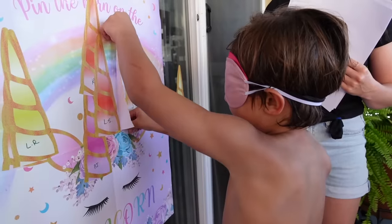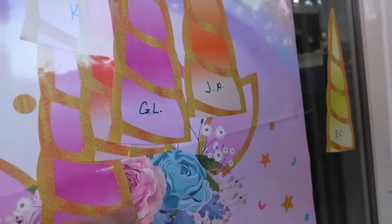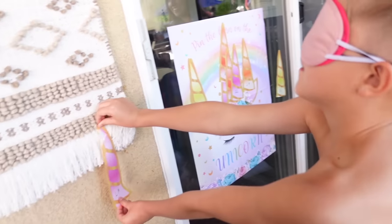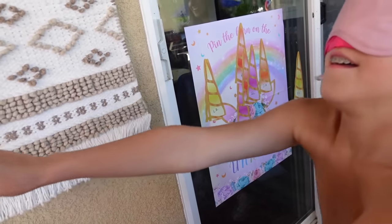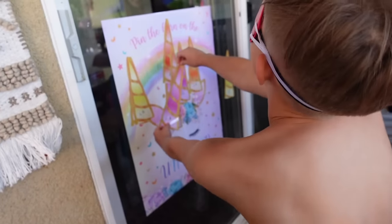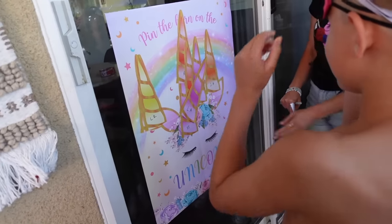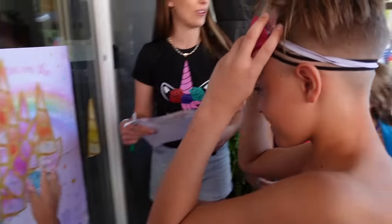For a prize. I don't know, you guys. I still think London is straighter. Yes, yes, stick it right there. Right, to your right. There you go. Oh, oh. Oh, okay. LA red. Okay. It looks like a side unicorn. That's pretty good.